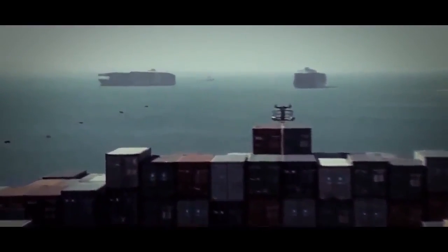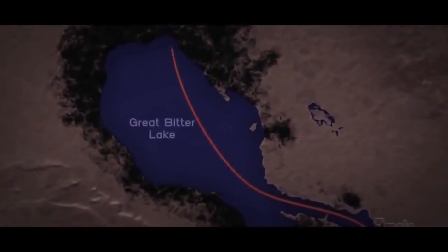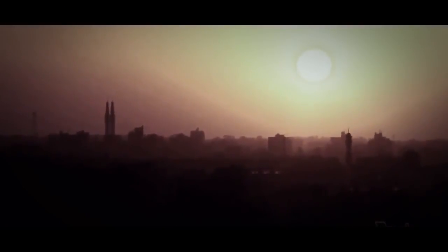4 hours in, the convoy passes through man-made Great Bitter Lake. The lake is an important part of the canal's design, an anchorage for convoys waiting for another to pass. By sunset, Emma is still only 3/4 of the way through the canal.